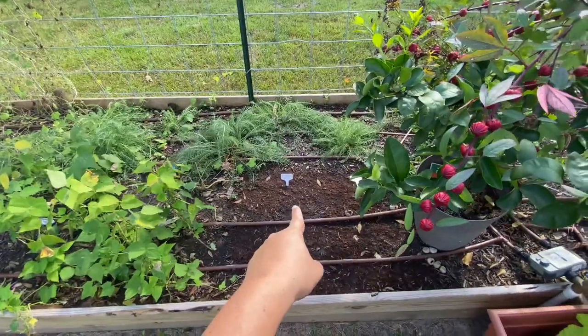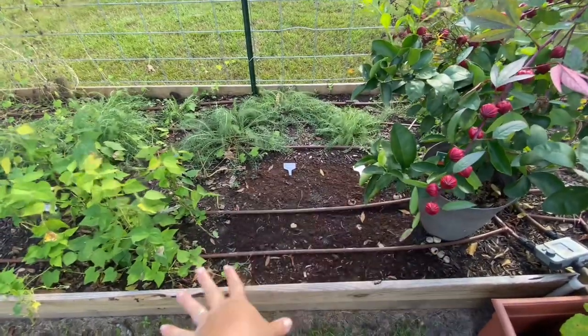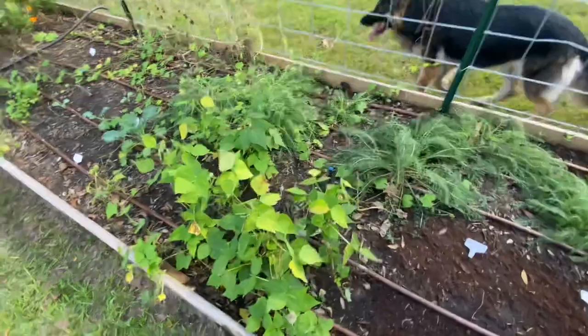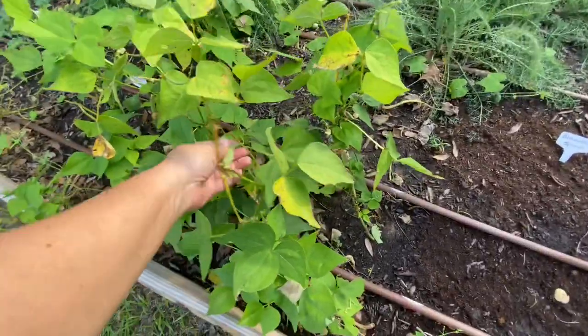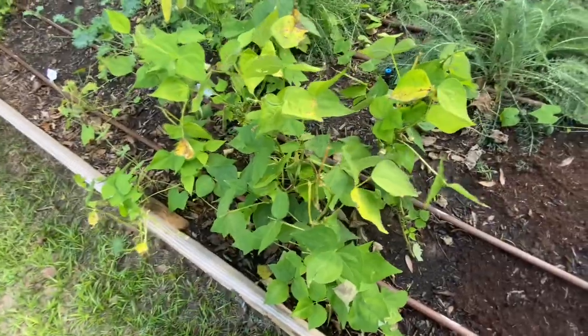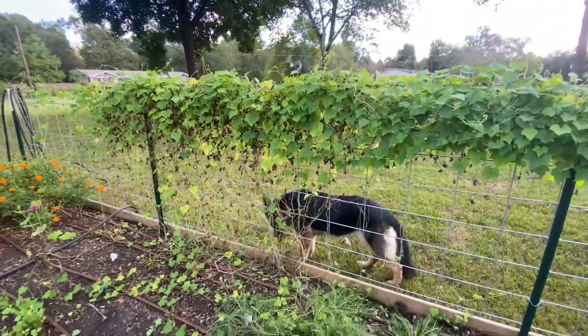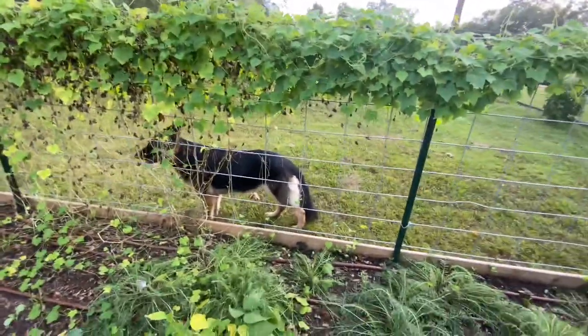This Bloomsdale spinach, I'm over it. It doesn't germinate, so we're done with that. Beans, of course, next year I'm planting so many more beans. But anyway, these Borlotto bush beans are doing okay. They're still pumping out some beans. It's good. The dogs keep eating my Cucamelon leaves, but it's not poisonous, so I guess it's fine.